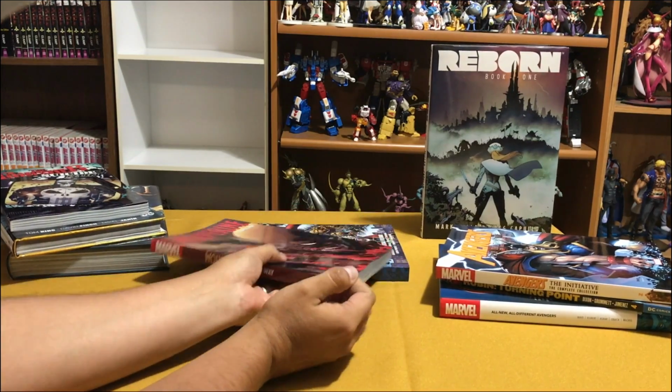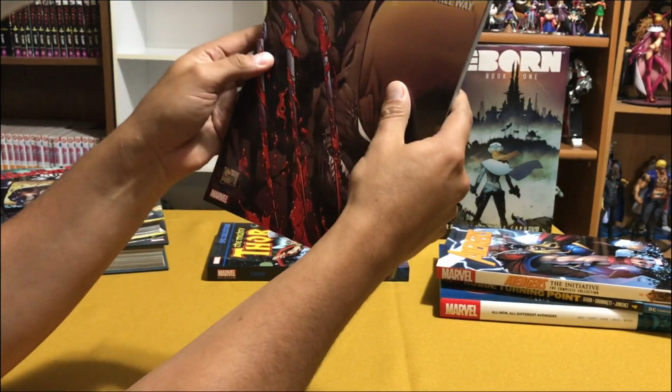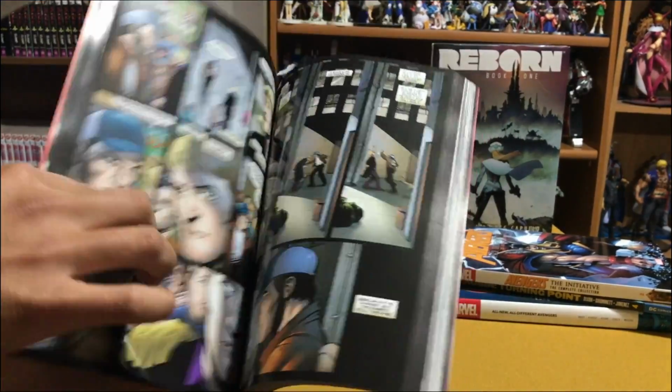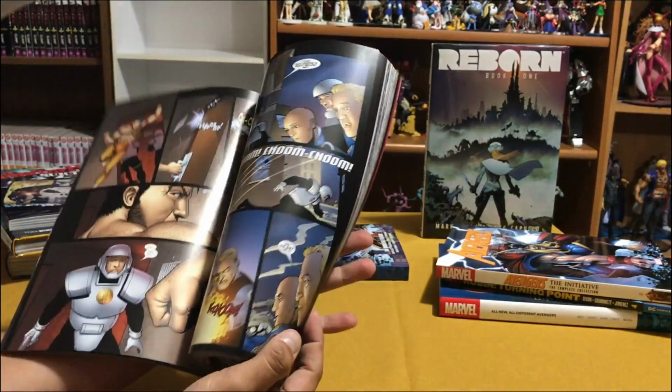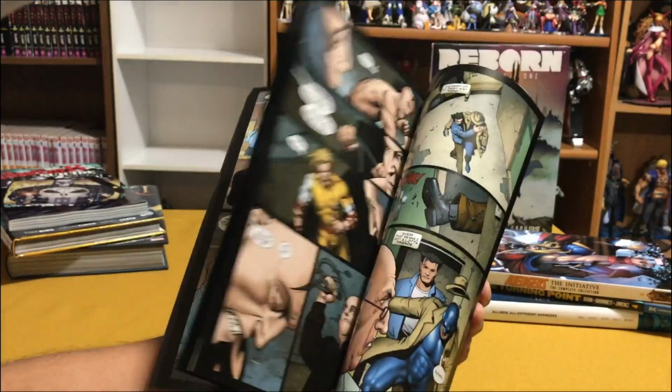Speaking of another forgettable series, and the only reason I get it, because I'm a completist and an idiot, is Wolverine by Daniel Way, Volume 2. I'm not even going to waste time and talk about how horrible the story is, but the artwork is pretty good because it's the late Steve Dillon. And while he's not the most ideal Wolverine artist, he gets the job done.